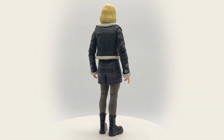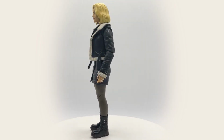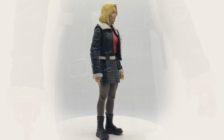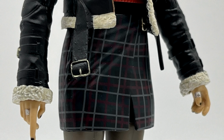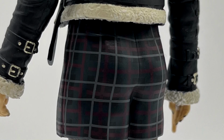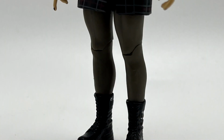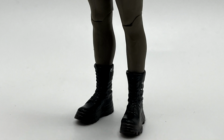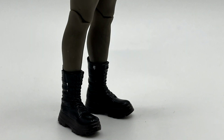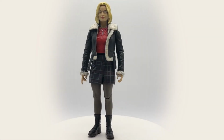bleeds. But if we take a look at Ruby's skirt, and for those people who know nothing about fashion, just imagine a mashup between a skirt and a pair of shorts. That's essentially what a skirt is. As you can see, the plaid or tartan pattern has been painted on quite sharply without any paint bleed, and it continues all the way around the back without any sudden stoppage. Ruby's legs have also been moulded in a grey brown colour to represent her tights, and you can see that her mid-length boots have been sculpted brilliantly with the details of the laces and the silver buckles or buttons painted on quite nicely too.